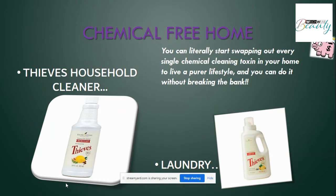And this is really what I did. I literally started swapping out every single chemical and cleaning product in my home. And I love Thieves. I'm going to show you some Thieves products here. Let's see what I do have. I even have the mouthwash with me here today, so it's good to show.